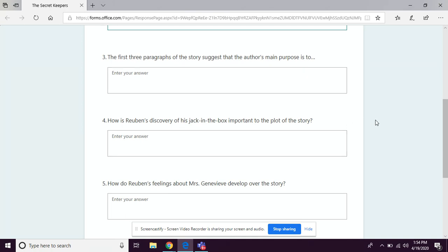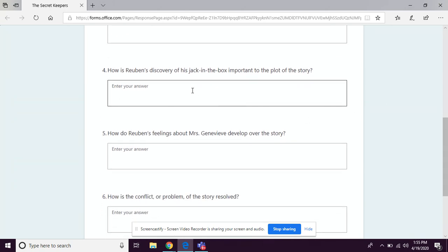Number 4, how is Ruben's discovery of his Jack in the Box important to the plot of the story? So whenever Ruben finds his Jack in the Box, how does that change the entire course of the story? The plot is all of the events in the story. So how did that one event change the whole story?